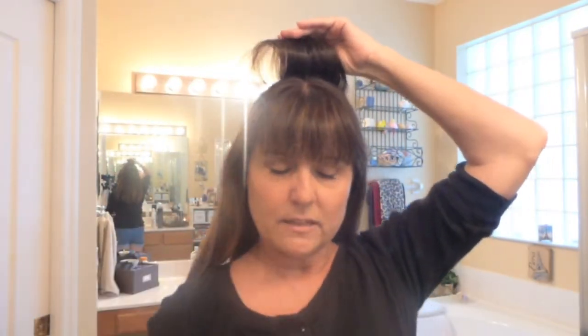Sometimes I will leave this in. It's so hot, I'm opening the door. Sometimes I will leave this in while I'm getting dressed, or I'll go eat or something. Okay, we're going to take it out now. And then when I drop that, hopefully you'll see that it just gave me a little bit of bump in the back. Now, if you want more bump, you tease, you know how to do all that.